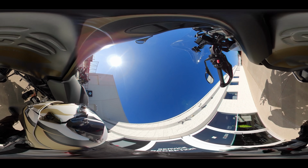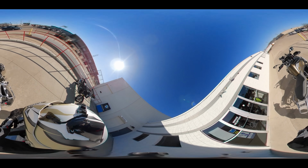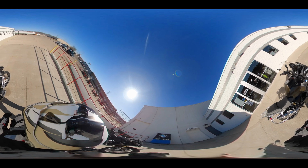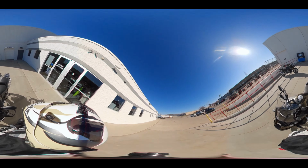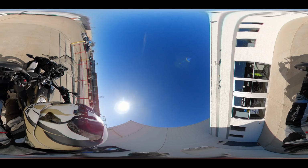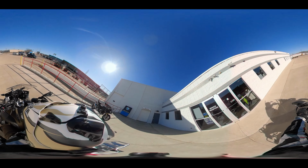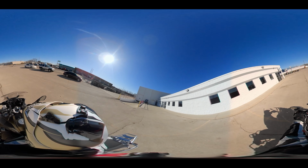So after begging, pleading, and possibly the commission of some illegal acts, my local BMW dealer let me take out the 2019 BMW 1250 Adventure. Now before we get too excited here, this is just a first ride impression and not a full-blown test, which I hope to be able to do in the near future.